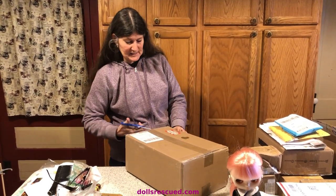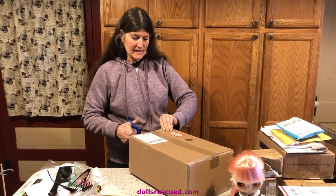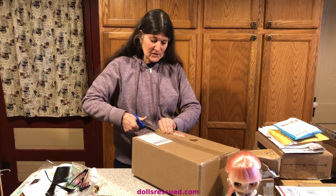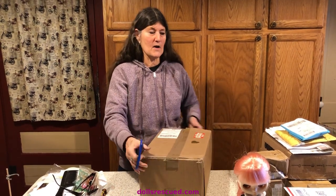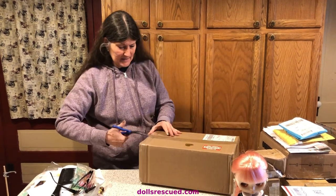They are 16-inch fashion dolls made in the 90s. Their fashions are from the 30s, 40s, and 50s, a time of glamour in Hollywood. And it's a Hollywood setting doll.